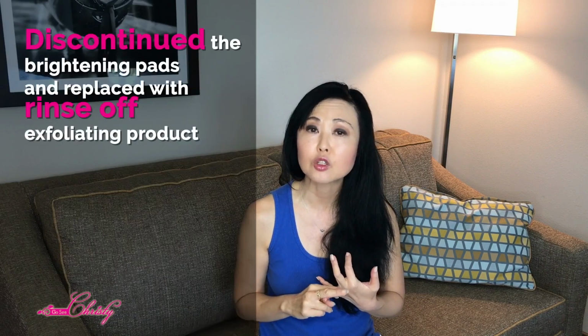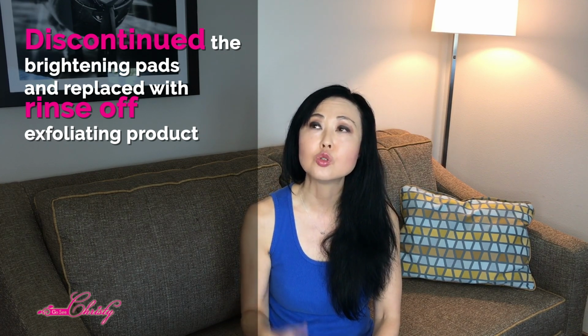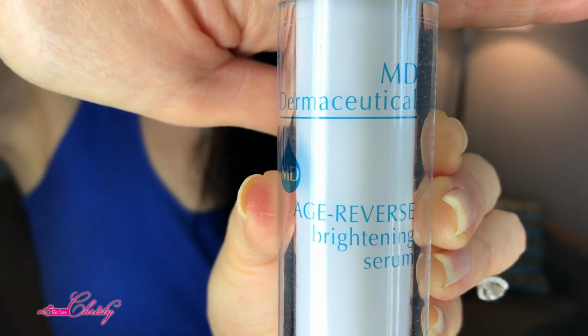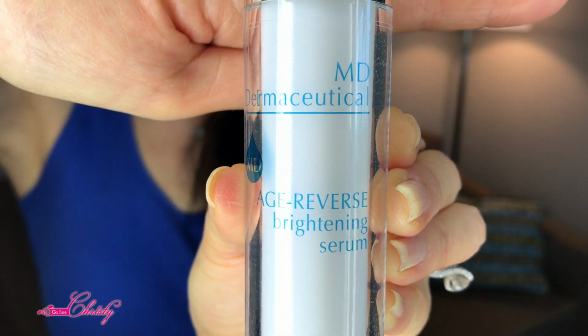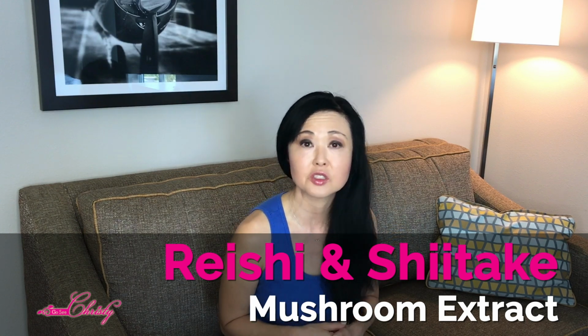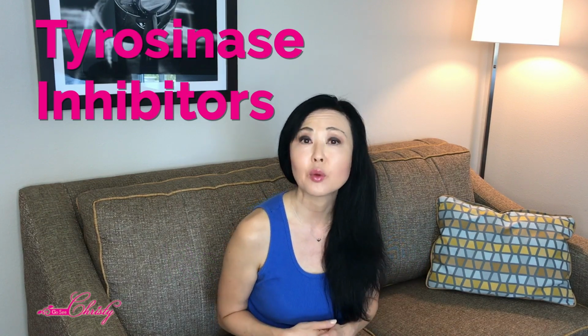We also had her not use those brightening pads because they had some exfoliating agents. Instead, I had her use a rinse-off exfoliating product, so that it doesn't stay on her skin. We introduced this age reverse brightening serum, and this is actually a lightening serum. There's a blend of two types of mushrooms, reishi mushroom and shiitake mushroom. These are Japanese mushrooms that have been shown in clinical studies to have brightening properties. They're tyrosinase inhibitors. Tyrosinase is an enzyme that we naturally make and is needed in order to turn the melanin brown, so this prevents that. There are many tyrosinase inhibitors in there. So I introduced that into her skincare regimen.